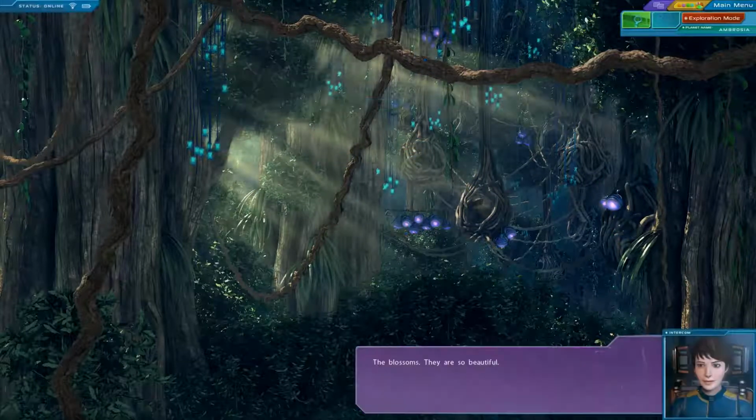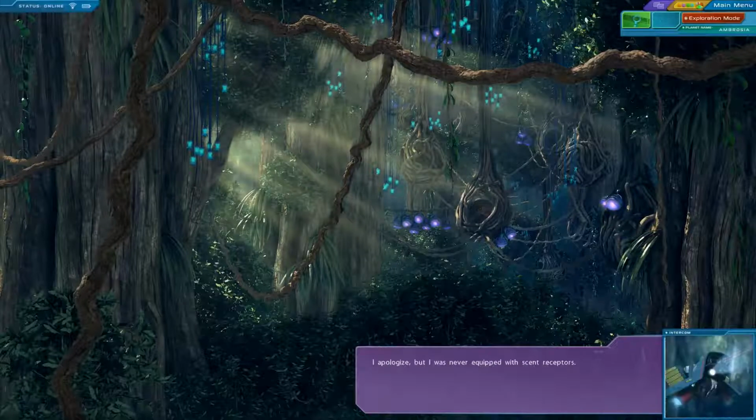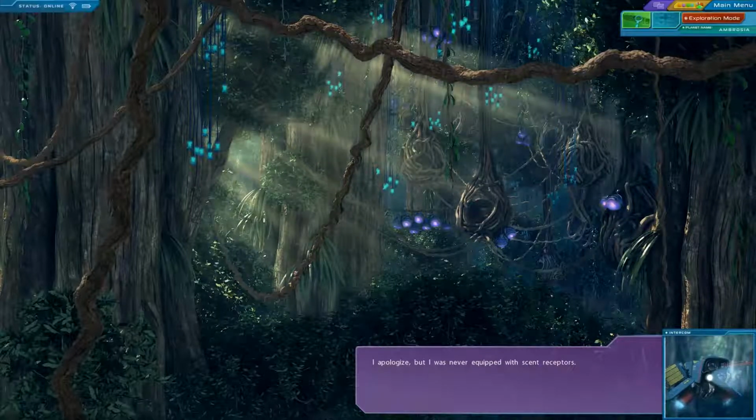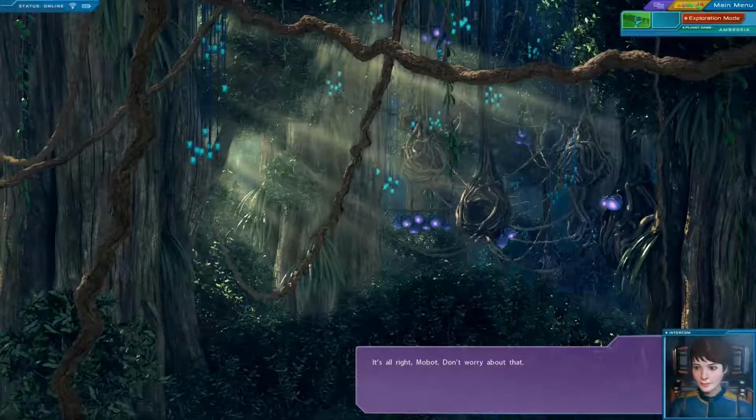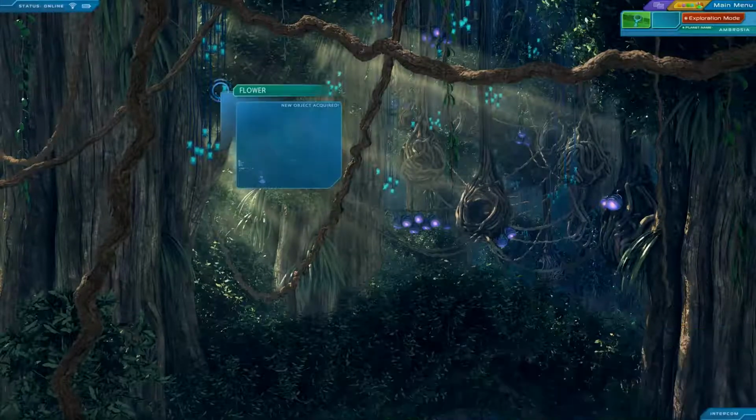All right, hanging blossoms. The blossoms, they're so beautiful. I wish I knew if they also smell nice. I apologize, but I was never equipped with scent receptors. It's okay, Mobot. Don't worry about that. I will get you a sample. Thank you.